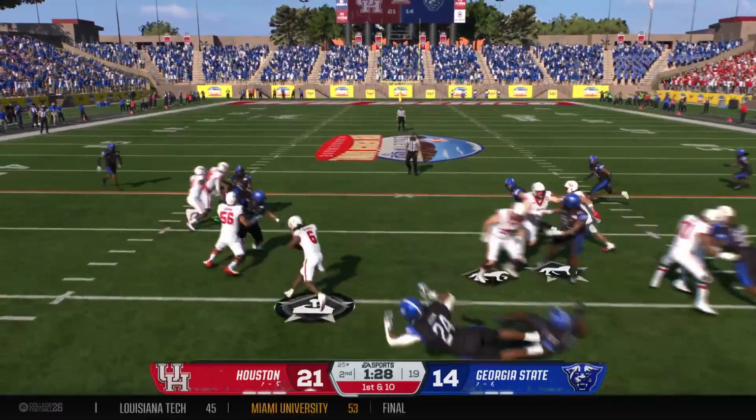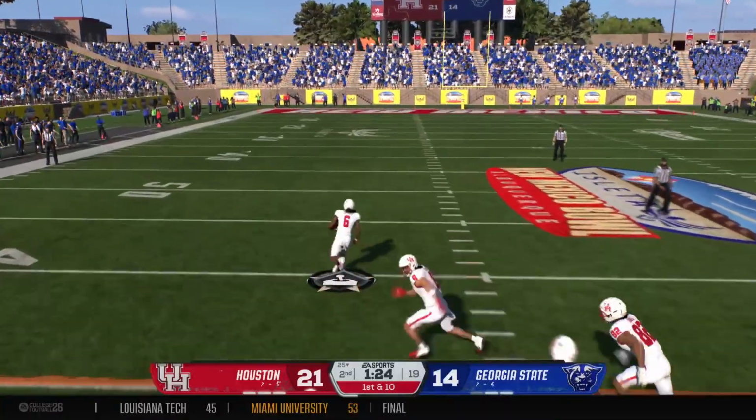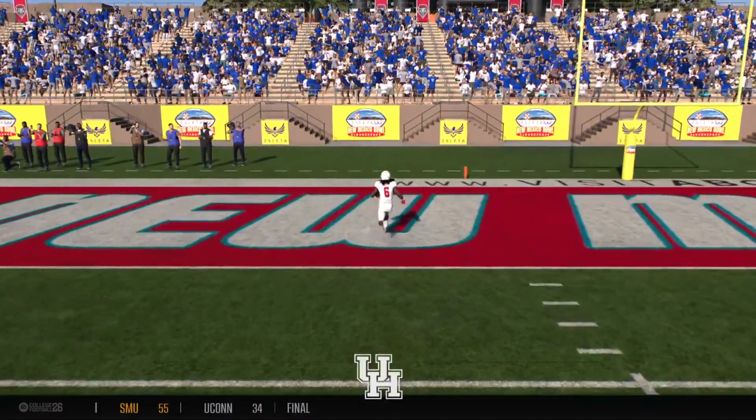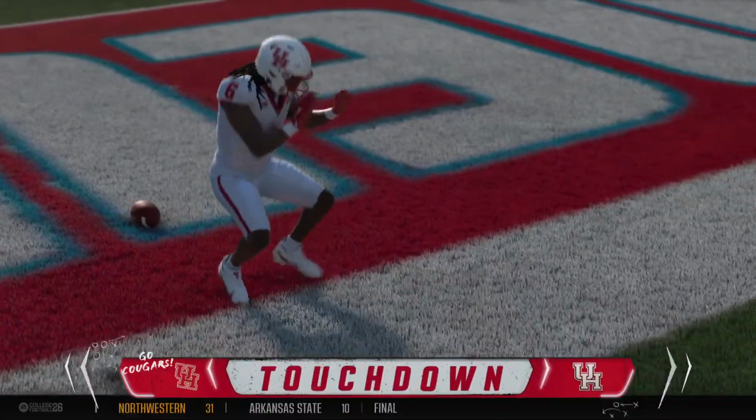Hand off from the shotgun. Makes a man miss. Breaks the tackle. The 30. He's at the 10. Touchdown, Cougar. He shed tackles right and left.